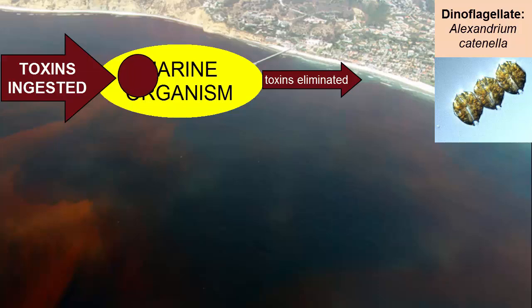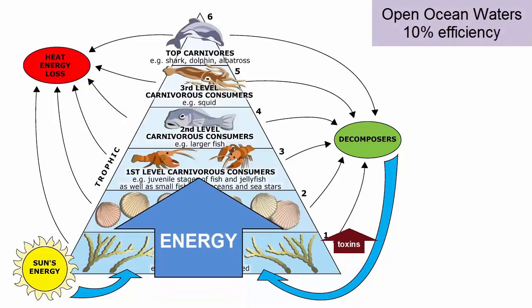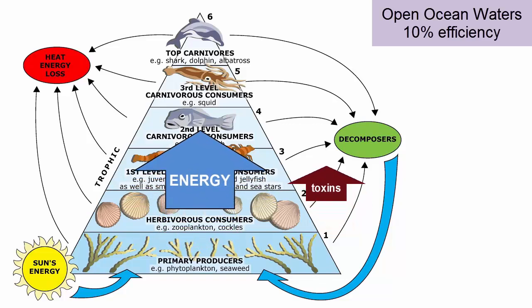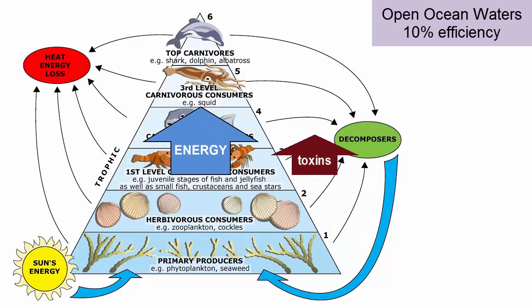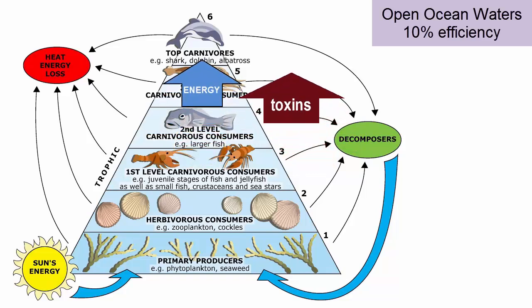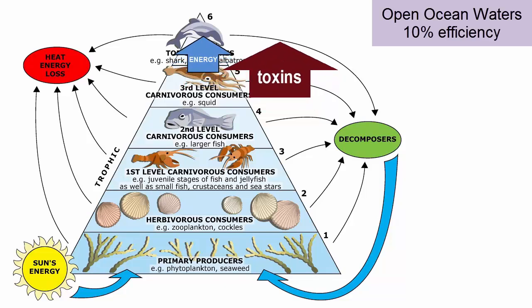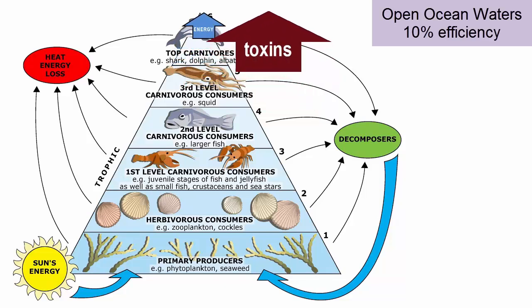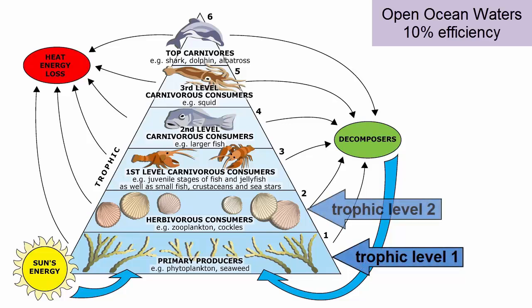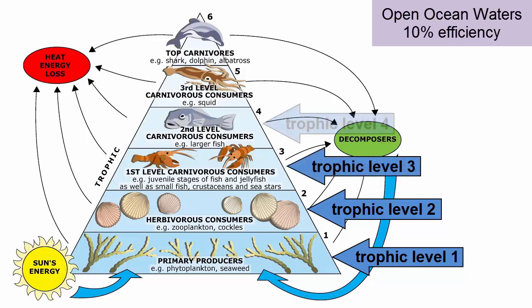These toxins accumulate in an organism because they are ingested faster than they can be expelled by the body's natural waste processes. In open ocean food webs, roughly 10% of the energy available in one organism is transferred to its consumer. The rest is lost in heat energy or waste material. There's a lot of energy loss in this process and a lot of accumulation and magnification of toxins. We call the first level of this pyramid trophic level 1, the second trophic level 2, and so on.